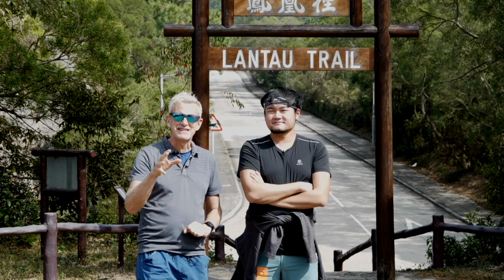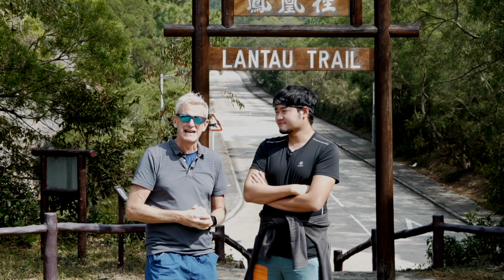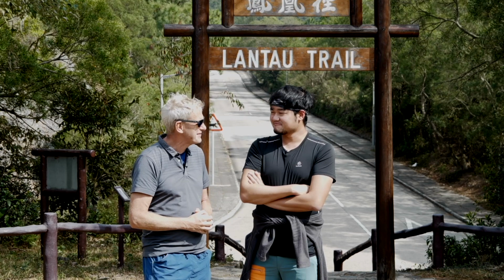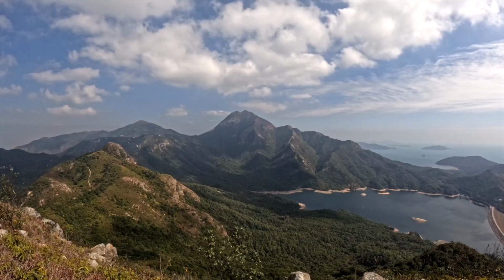Now, for me, this is the most underrated bit of the Lantau Trail and my favourite. So I'm looking forward to today. It's going to be tough. It's a beautiful day. Let's get going. Let's go.